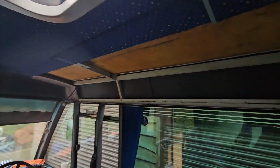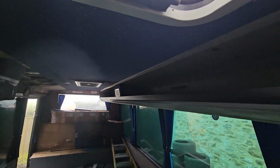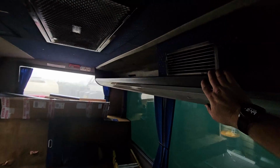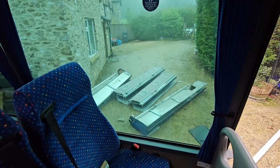Yeah, pretty pleased. All in fairly decent condition in reality. Like I say, it's old, I'm aware of that, but let's get this side out now. It's an exciting job. I had to cut it in half in the end, sadly. Is what it is, I suppose. Wouldn't go out the bloody door. There we go.